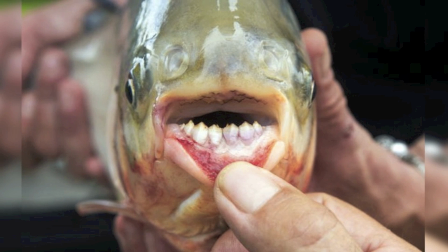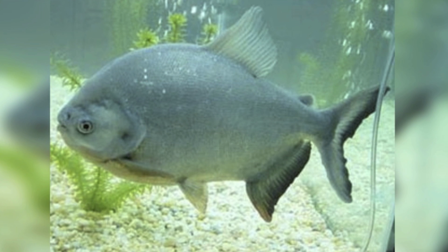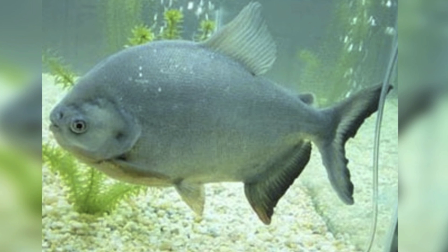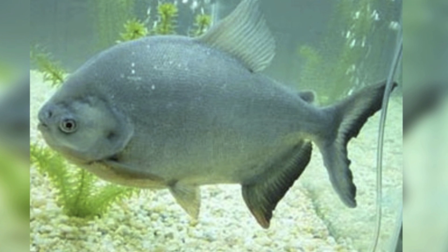The trouble is, many aquarium owners are unaware that pacus can grow up to 4 feet long, which is way too large for a typical home aquarium. When pacus outgrow their fish tank, many owners end up dumping the fish in nearby lakes. Pacu cannot survive in cold water. However, wildlife experts are worried that the spread of pacu into lakes may endanger other species as they'll compete for food. Experts also added that they could introduce exotic parasites and diseases.